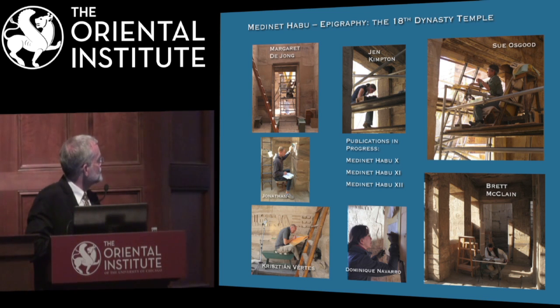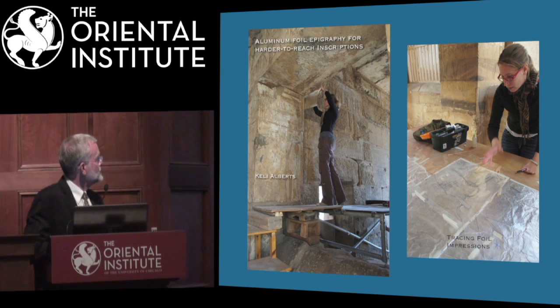Senior Artists Sue Osgood and Margaret DeJong. And then Christian down below. We had Jonathan Winterman join us as student epigrapher this year, and he will be continuing next year as well, and Dominique Navarro as beginning artist. And then we also have Kelly Alberts, who is incredibly clever, with absolutely anything.